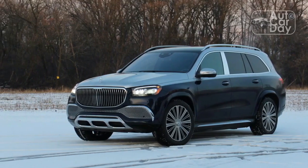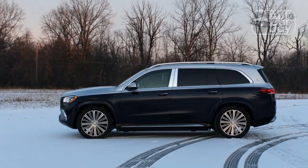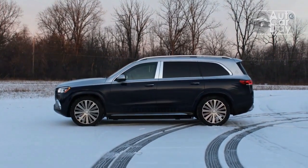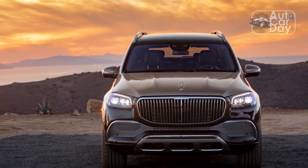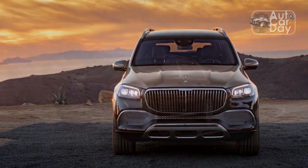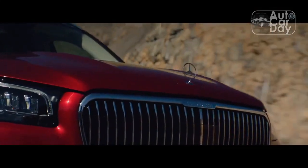The 2021 Mercedes Maybach GLS 600 marks a new era for the iconic brand as Maybach's first crossover. Taking the fight directly to fellow relative newcomers like the Rolls-Royce Cullinan and Bentley Bentayga, both already booming with sales, the Maybach GLS needs to be more than just a Mercedes-Benz on steroids to stand out. And it both is and isn't.